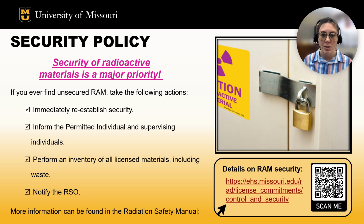Immediately reestablish security. This could be simply locking the door. Notify your PI of the issue. Perform an inventory of all RAM, including waste, and notify the RSO. When you notify the RSO, be sure to include a description of the event so the RSO can perform an investigation and dose assessment to ensure members of the public could not have received or exceeded their dose limits from this potential exposure.